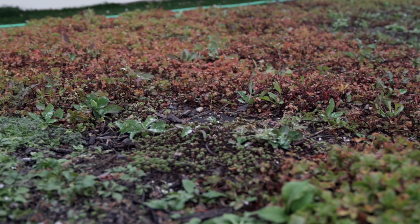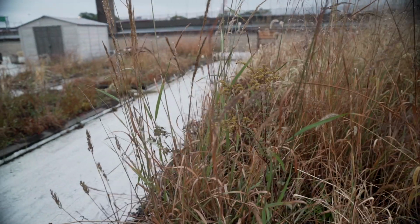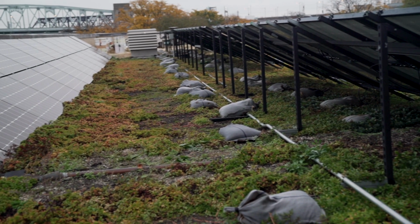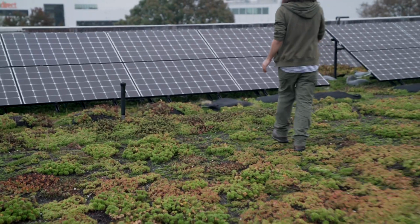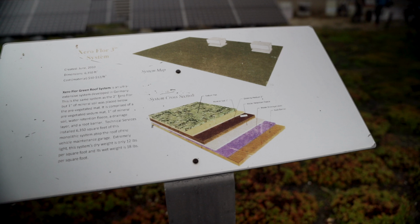Sometimes they can grow food, sometimes they're more so designed to be plants for pollinators, sometimes they're just there to be a green runner underneath a solar panel, just to keep the solar panel running a little bit cooler. We demonstrate all these principles and more here, not only so the New York City Parks Department can learn best practices firsthand, as we are the city's largest landowner.